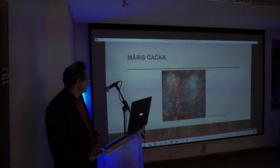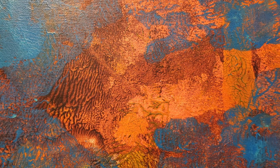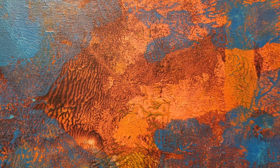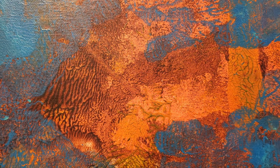Here I refer to one of the works by Māris Čačka, ZO. You can see it there. So when you look at it as a work of art by itself, mainly you see, let's say, blue and red colors with different nuances. But when you look very closely, like here, this is a very small fragment of the piece. And you might think of, let's say, a fish, for example, or any other form.